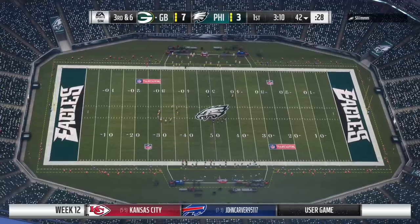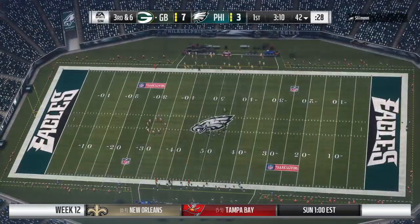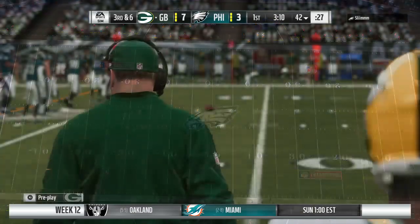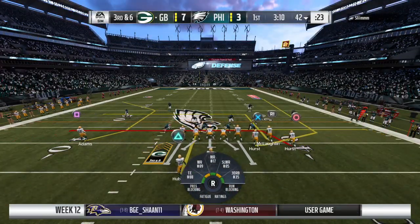Yeah, very much so, because I think what happens is he just had too much time to think. He's wide open now. Here comes the ball, and he doesn't concentrate and drops it. So after the 2nd down incompletion, they'll come up now against a 3rd and 6.